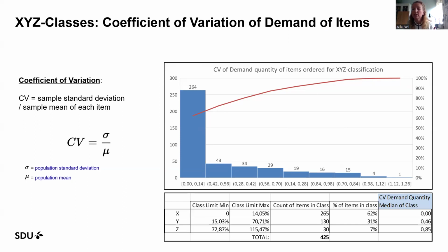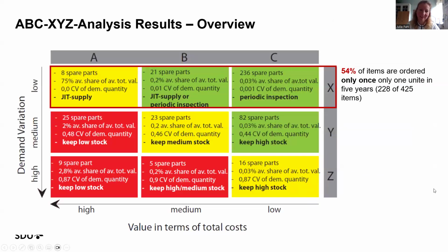If we look into the items, most of the items don't have a high coefficient of variation in the demand, which is interesting. Then we have those items that have a huge difference in demand. Here we find 30 items, so 7% of the overall items that we have. I said it wrongly, we should have 425 items in total, not 426, or I'm missing one item. This is the picture that you will get when you do an ABC-XYZ analysis. Here I want to draw attention to the demands that have the lowest coefficient of variation, where we find roughly 60% of all items.